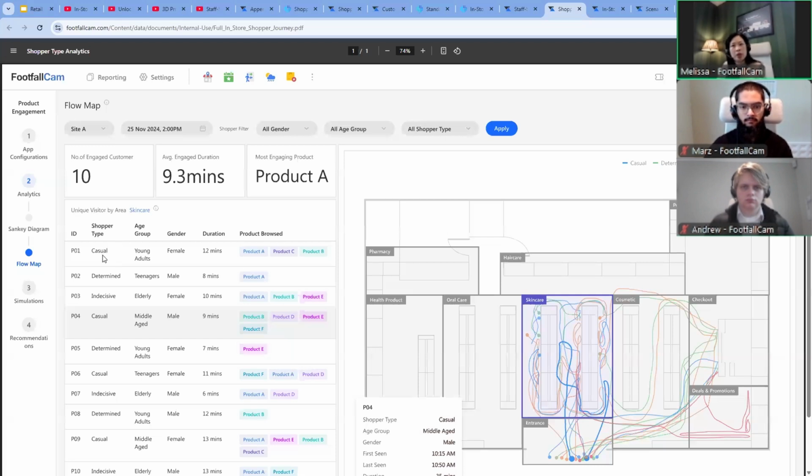Are they a casual shopper? They were just looking, spending an equal amount of time at different products. Or they're determined: they go in, get that product, pay, and leave. So that's a determined shopper. Indecisive means they spend a lot of time in this zone, then that zone, then go back again. So you can then know your shopper profile, which store has different types of shopper profile, and which day of the week, which hour of the day. Maybe you have more of this type of shopper at one time, and another type at another time.